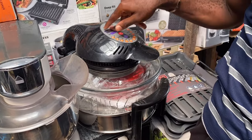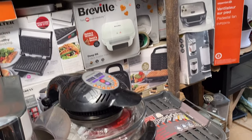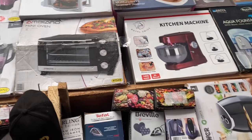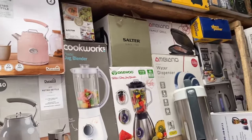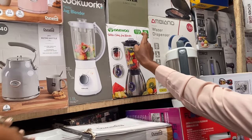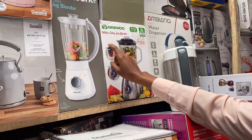Yeah, very different. The price of this one and the price of that one. How much is this one? Oh, we said it's 30,000. So that's 45,000 naira for the one in the pack. Then the unpacked, unboxed one is 30,000 naira. How much do you call this one? This one is 10,000. 20,000.